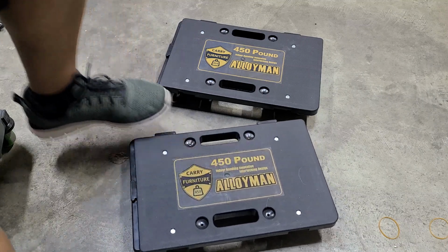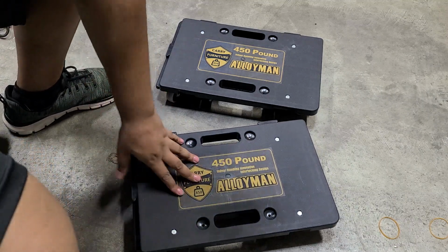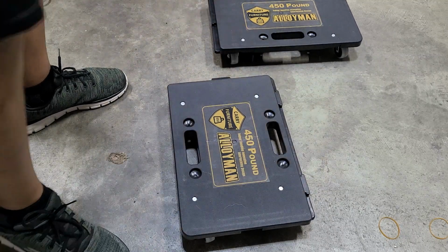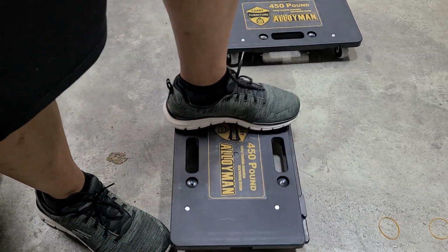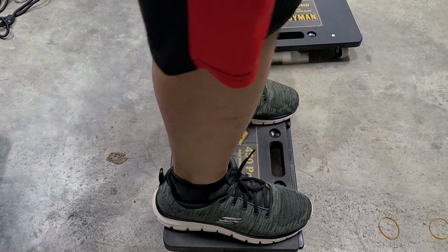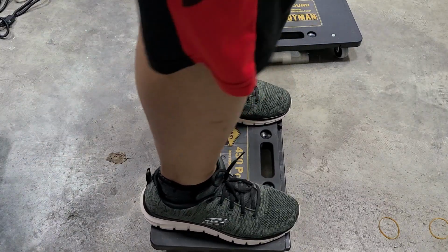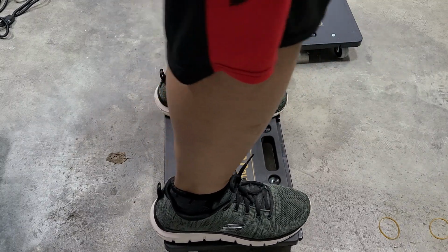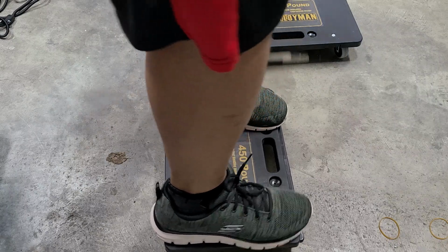So I suppose we need a demo of this. Now I'm gonna risk my life and stand on it. It says it can hold 450 pounds. I'm a 250 pound man myself. So if I have my weight distributed evenly, you can see it's not breaking. Now if I put my weight in the middle between the wheels, yeah.